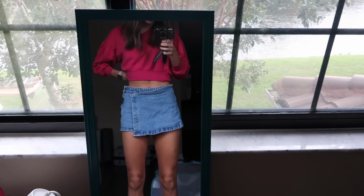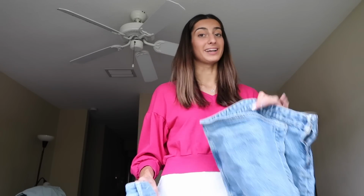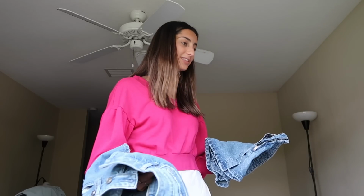Okay, here we have number 1 and here we have number 2. And now we can weigh the pros and cons. Like these have pockets, these don't, but these fit me nicer than these do. This is just like a girl math problem that I need to solve for myself, but I'm gonna do that with several things that I own.